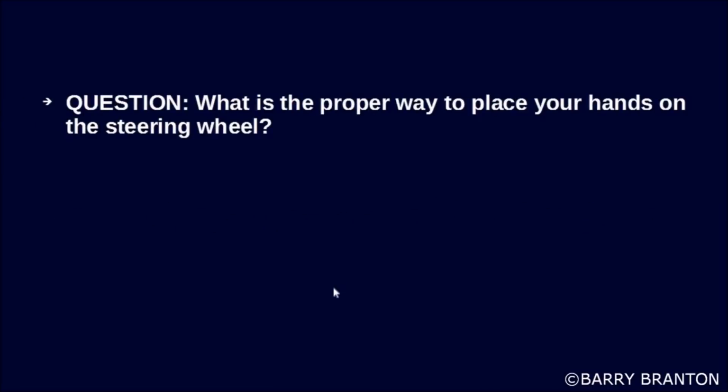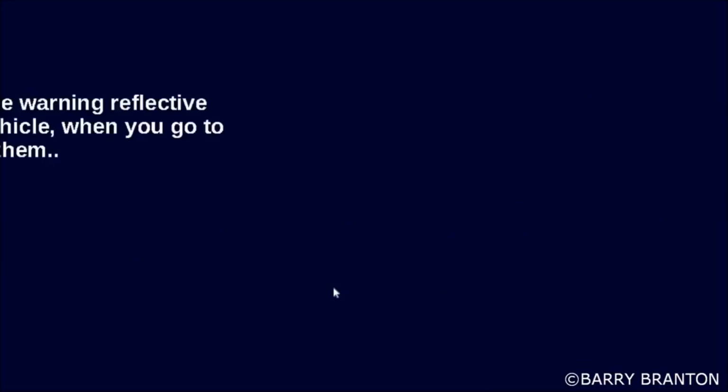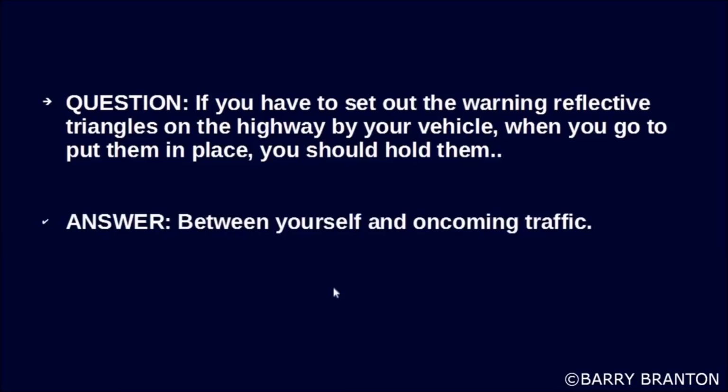What is a proper way to place your hands on the steering wheel? Firmly, with your hands on opposite sides of the steering wheel. If you have to set out warning reflective triangles on the highway by your vehicle, when you go to put them in place, you should hold them between yourself and oncoming traffic.